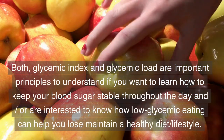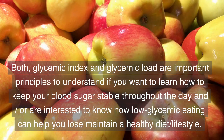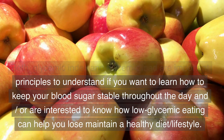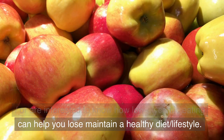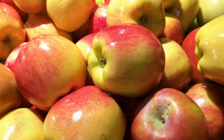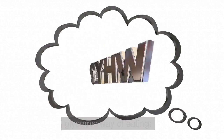Both glycemic index and glycemic load are important principles to understand if you want to learn how to keep your blood sugar stable throughout the day or are interested to know how low glycemic eating can help you maintain a healthy diet, lifestyle. Why choose low glycemic eating? There are 3 main reasons to choose a low glycemic way of eating.